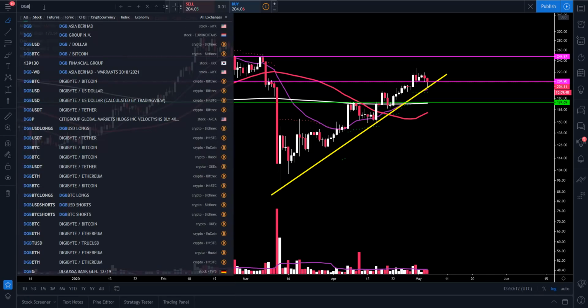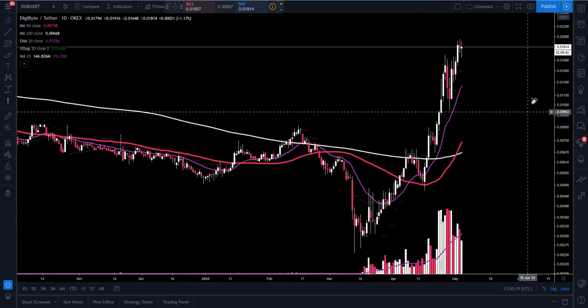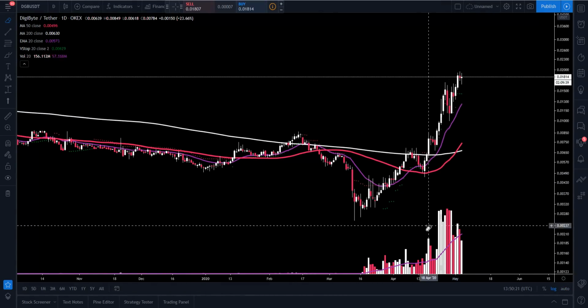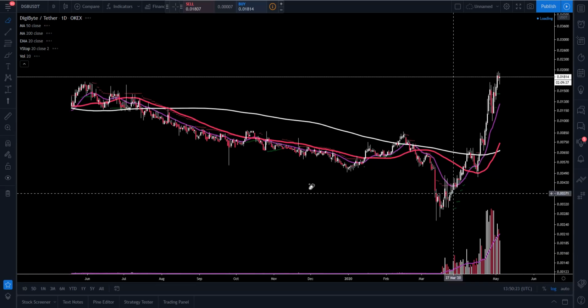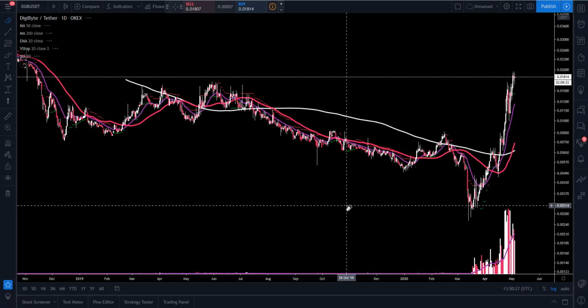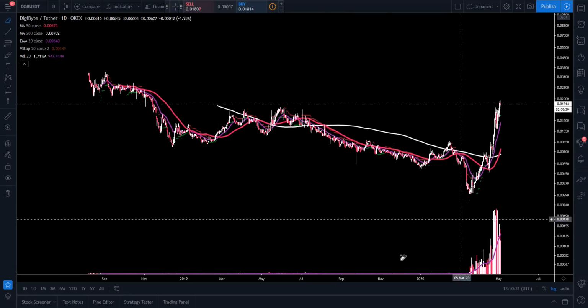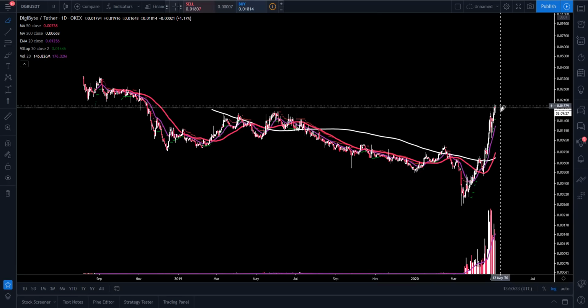I was looking earlier, trying to find basically the best chart for us with the most information. Because a lot of the charts, guys, what's tough about Digibyte is there was not a ton of volume. This is a lot of volume. I'm happy to see that coming in. But for the longest time, there was nothing here. And that's why you can't really do technical analysis when you're not having that volume. It's so important that we get that. But Digibyte has made a really strong move out of here.